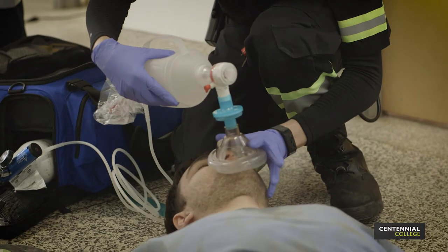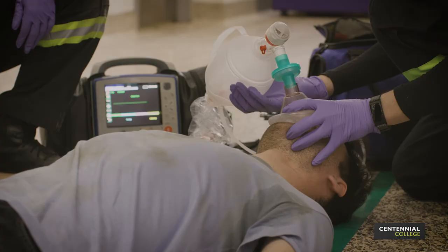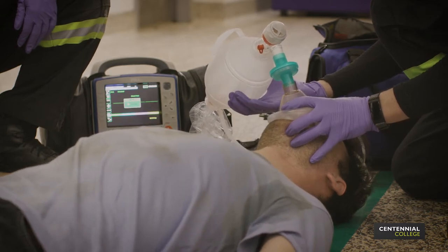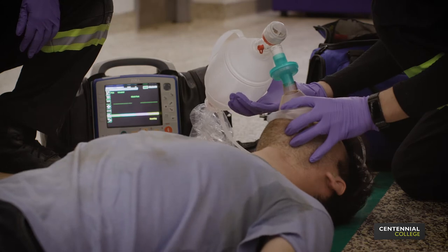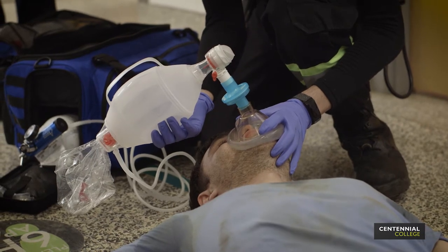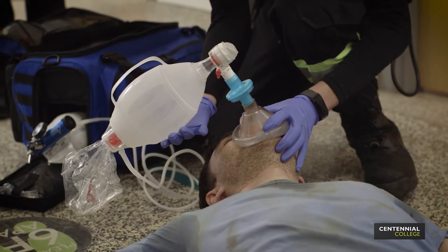So we placed the mask over the patient's face. We put it over the nose and the mouth, using the index finger and the thumb to keep it in place. Using the remaining three fingers in the C and E configuration, we lift the jaw into the mask in what we call a jaw thrust maneuver. We want to make sure that the patient's airways are open, so that's why we use that jaw thrust maneuver. You have to allow for exhalation. Let the breath come out, just like in normal breathing.